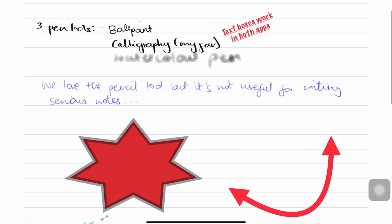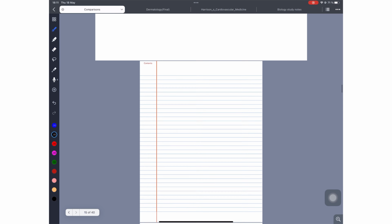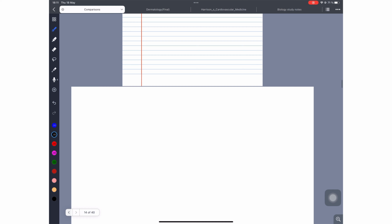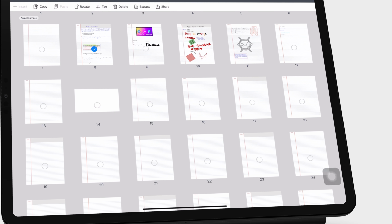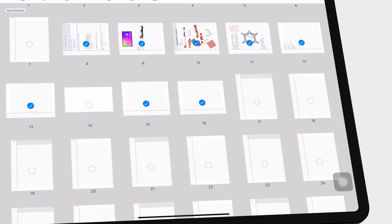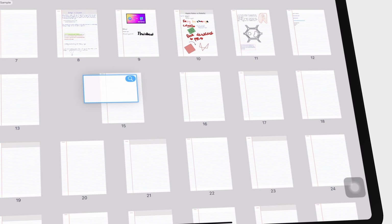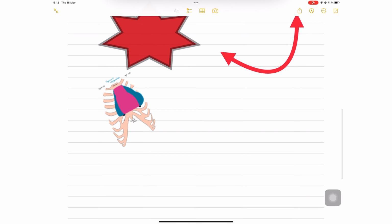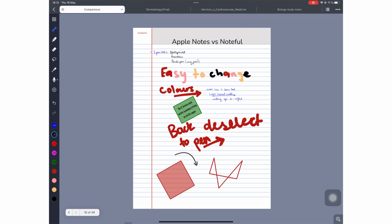Because Apple Notes does not have fixed page sizes, you can't edit your pages in the app at all. In Noteful, you can add pages between those already in your notebook or PDF. So your notebooks in Noteful can have different page templates, an option not available in Apple Notes. You can select multiple pages to edit them in your notebook. Apple Notes only has vertical scrolling for your pages, where Noteful supports vertical and horizontal scrolling.